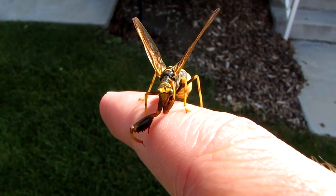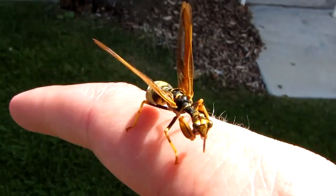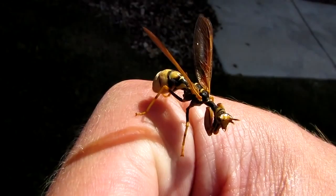So this guy here is a mantidfly. Looks a lot like a cross between a praying mantis and a wasp. Pretty cool, in fact. I found him when I went to go barbecue some stuff. He was on the back fence, so I caught him in a jar. Found out what he was.